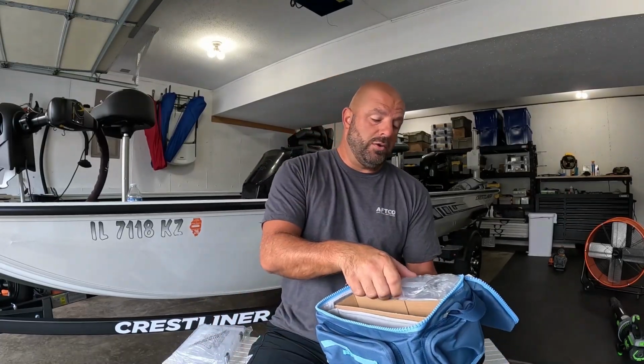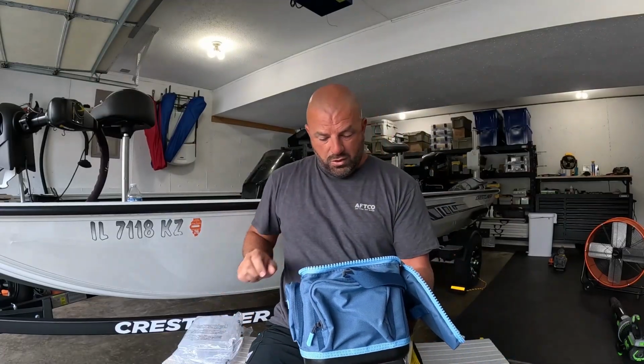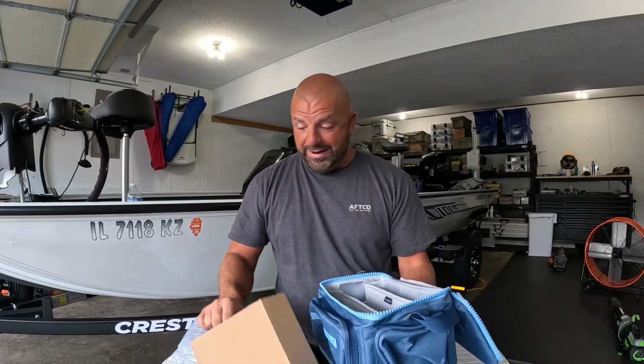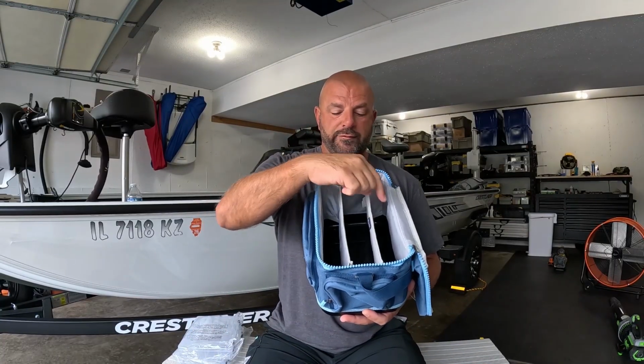I do have some of the new Plano Stowaways I'm going to put in here. I'm not going to use these boxes here. It says it'll hold 4. Now here's what I was hoping for, okay? So you have a spot here for 1, spot here for 1.